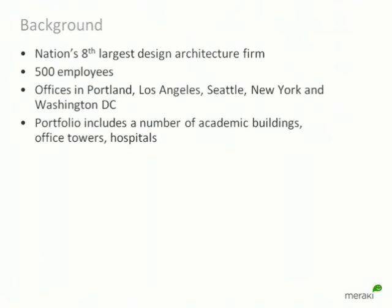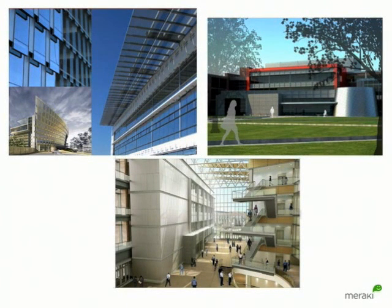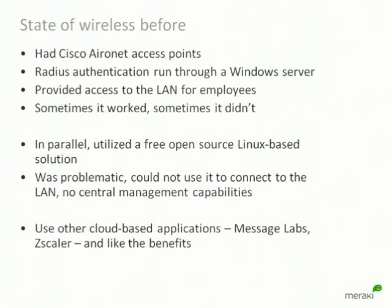I included a few photos of some of the recent projects that ZGF has worked on. The upper left-hand corner is the Portland Airport office building. The State University of New York, Cortland science building is on the right, and the Iowa State University Biorenewables Laboratory is on the bottom. Recent projects that are pretty interesting are the Denver Children's Hospital and the EPA Region 8 headquarters in Denver as well.